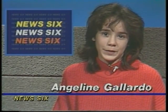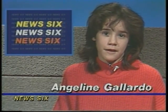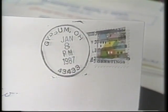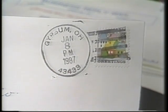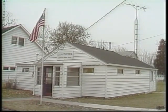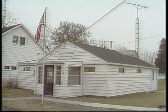Modern machines that handle mail have speeded things up at nearly every post office. In Gypsum, we have one of the few post offices left in the country that still does everything by hand. One of the most unique places in Port Clinton is the Gypsum Post Office. It is one of only 10 post offices left in the country that hand stamps all their mail.